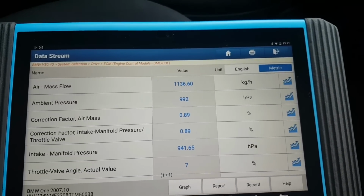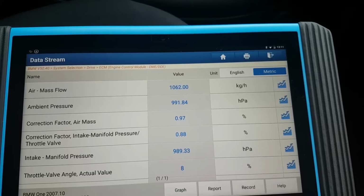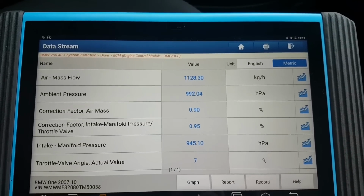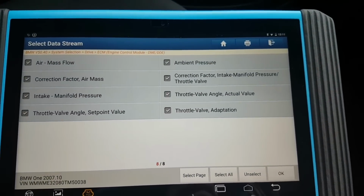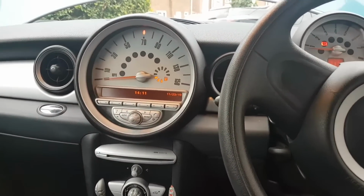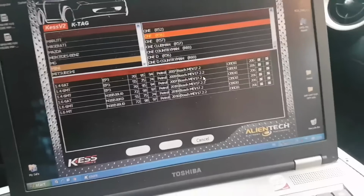Okay, so it doesn't really show me a lot. It doesn't show me what's expected and what I'm actually measuring. I would have to connect Autel for that, I guess. This doesn't really show me a lot. But yeah, guys, I think there's no point wasting too much time trying to diagnose this, at least not without getting the right maps in there first, because I think that's going to be my first issue. And I might be lucky with this one.